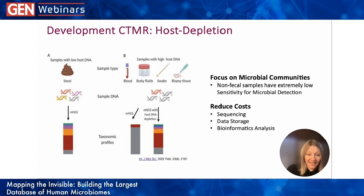One of our biggest development projects as of today, the one that I'm personally most proud of, is the host depletion for sample types where you have quite massive amounts of host DNA, like a biopsy or skin swabs. Even vaginal swabs have quite high amounts of human host content. You do sequence today mostly those human contents. So for a stool sample, you normally see very little human DNA. So most of the DNA that you extract from the sample will be relevant for your research.